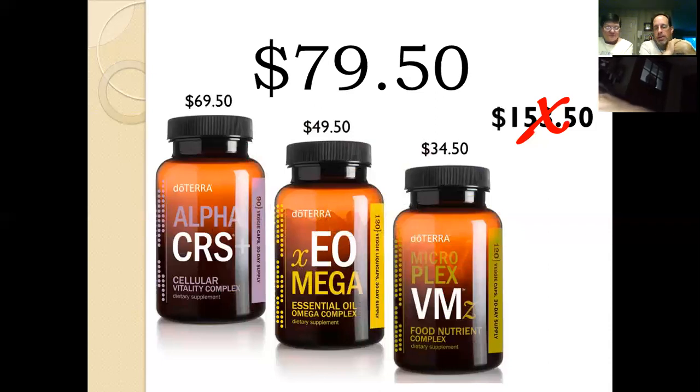I was taking these for a while and I started wondering if they were actually doing anything. So I came off them for a little bit just to see what would happen. And within 3 days, I ended up getting really sick. I was tired. I ended up with a cold. So I just jumped right back on them.